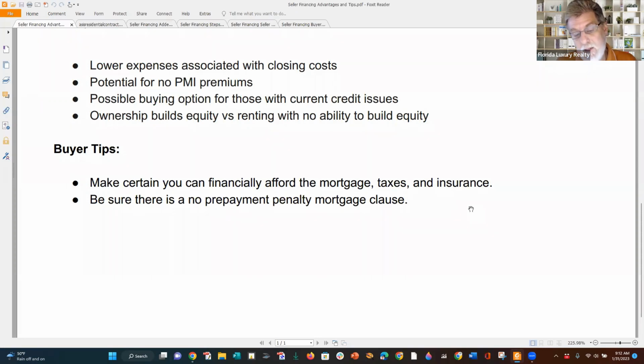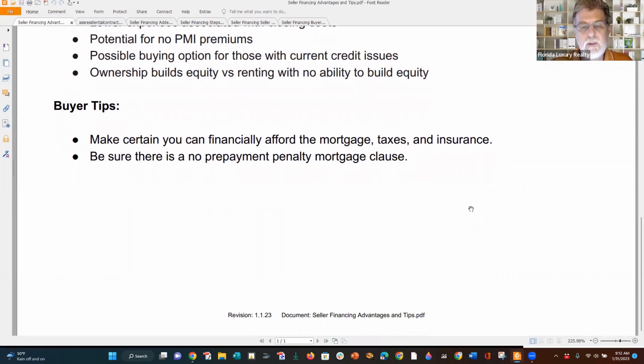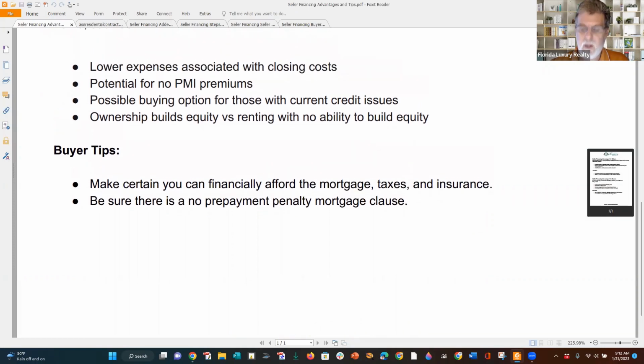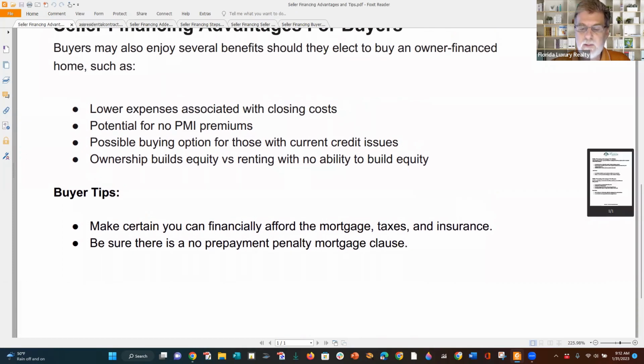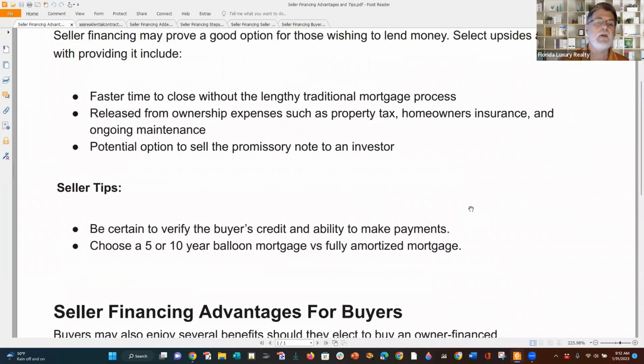It would be advisable, and by standard, and I'm going to have Candy speak a little bit because she does the title side, but most of your mortgages won't have a prepayment penalty, but the buyer should make sure that there's no prepayment penalty clause in their mortgage as well. Anybody have any questions so far? None? That makes sense. So it's just a little bit for what it means to a buyer and what it means to a seller.